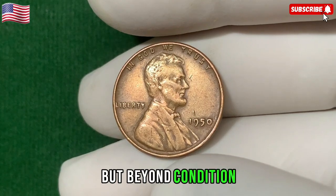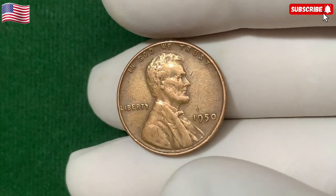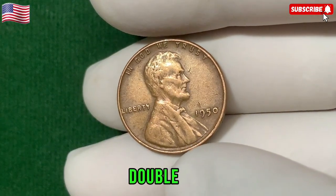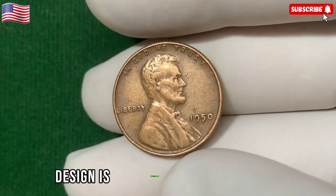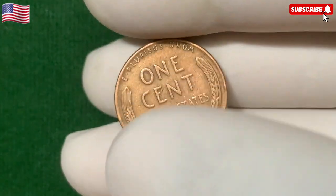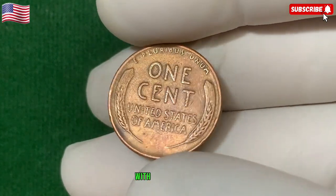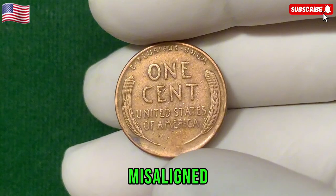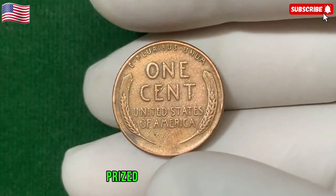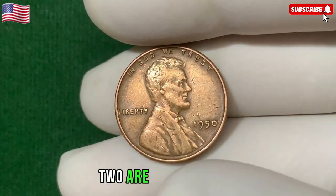But beyond condition, what really makes some of these coins incredibly valuable are minting errors. We're talking about double dies, where the coin design is accidentally struck twice, creating a shadowed or doubled image. Or coins struck off-center, with missing details, or with misaligned mint marks. These kinds of rare variations are highly prized by collectors because no two are exactly alike.